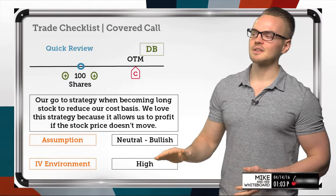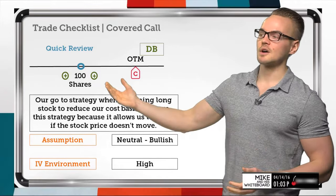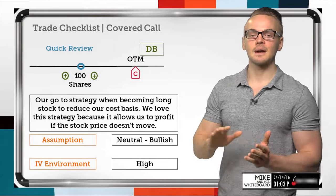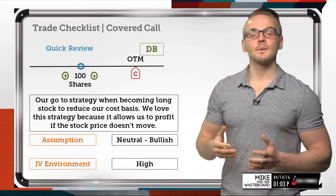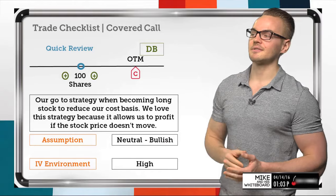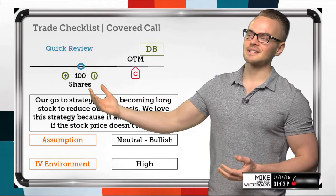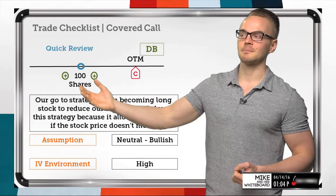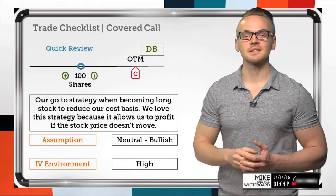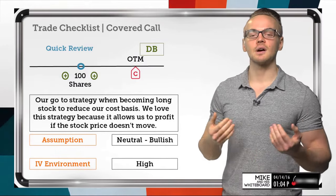Also, a high implied volatility environment means that there is a larger implied move. So if I'm long shares of stock and there's a high implied volatility environment, I wouldn't be surprised to see that stock go very far up or very far down when we compare it to a lower volatility environment where the stock might move just a little bit. So in a high IV environment, it can help us become profitable if the stock does go through our short call. And if it does go against us, it's still going to be okay, because if we compare being long shares of stock outright, if the stock goes down and we don't sell this call to reduce our basis, we're going to lose a lot more than if we had sold this call, which is why this is our go-to strategy whenever we're looking to become long stock.